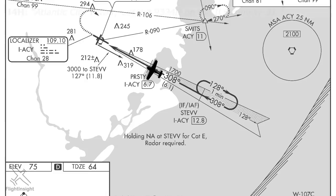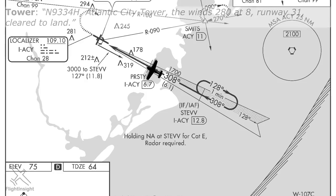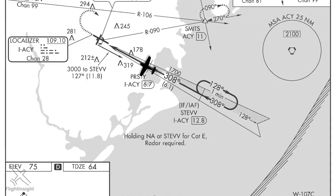And the tower controller will say, November 9334 Hotel, Atlantic City Tower. The wind's 280 at 8, runway 31, cleared to land. We'll read back our landing clearance. Runway 31, cleared to land, 9334 Hotel. Notice the controller responsibilities. The approach controller clears us for the approach, while the tower controller clears us to land. Okay, so lots of activity packed into that small phase of flight.